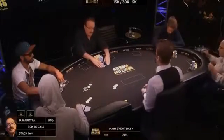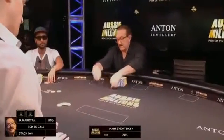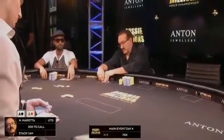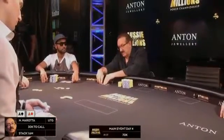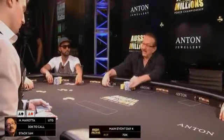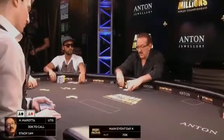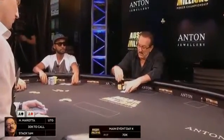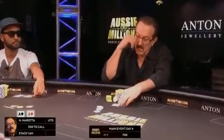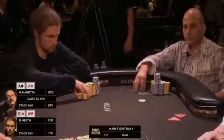Marotta here under the gun. He's got a very healthy stack, about 1.6 million chips right now, definitely over average. Pocket aces are going to help him in his quest to grow that stack. Marotta obviously is going to come in for a raise. Question is how much at a 30,000 big blind? Anything from 70 to 90,000 is reasonable. He goes for a min raise, makes it 60,000.